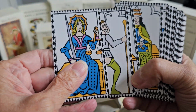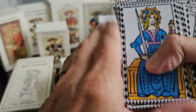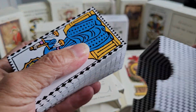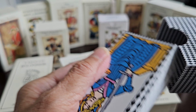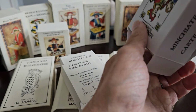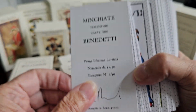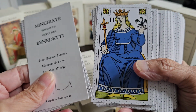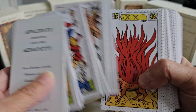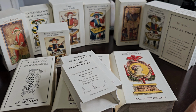And so from that point on, I pretty much was hooked on whatever Marco was doing. I really wanted to keep my eye on him. I purchased the Florentine Macchiati. And it seems as though with every deck I purchased, his cardstock got better and better. I got number 2. Until now, most recently, I think Marco's cardstock is second to none.